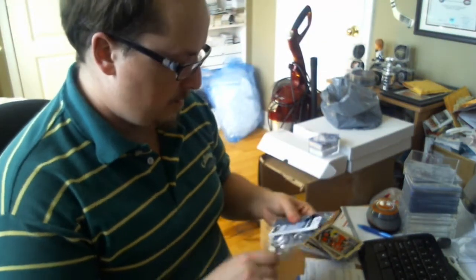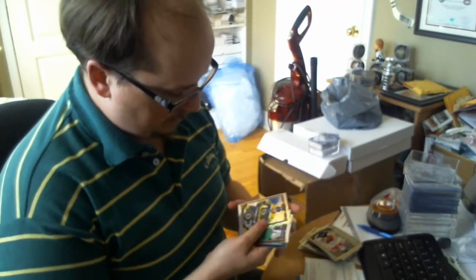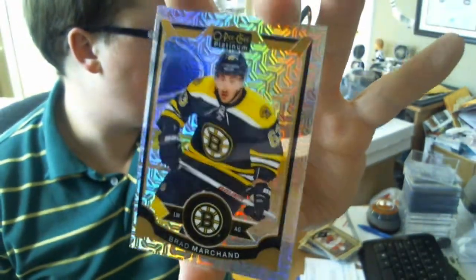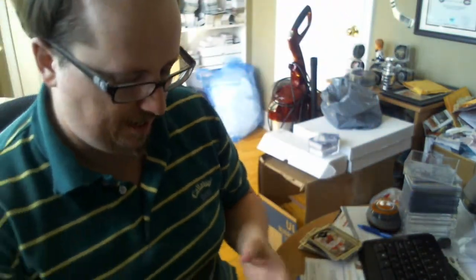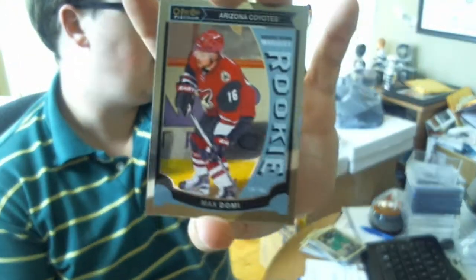Oh my god, so much sugar. Sorry, guys. Oh, that's a good name on the back. That's a very shiny card. I think it's a Trax. Trax parallel of the worst player in existence, Brad Marchand. Yeah. Hate the dude, but very shiny card. We got an OPG rookie of Max Domi.